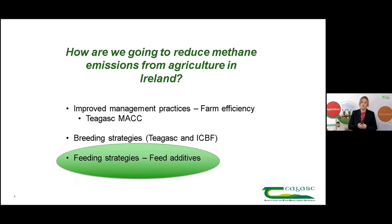As part of that, we will hear later about clover and other types of forages, but feed additives are going to play an important role also. But we need to make sure that these feed additives work on Irish farms, and that the claims that the companies make are actually real, and we need more information on how they can be delivered, particularly on pasture-based systems.